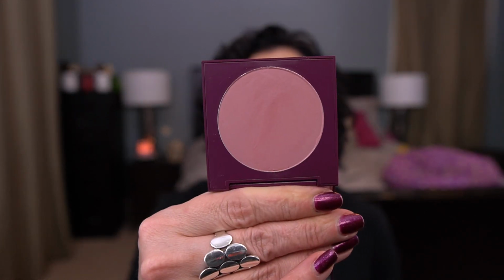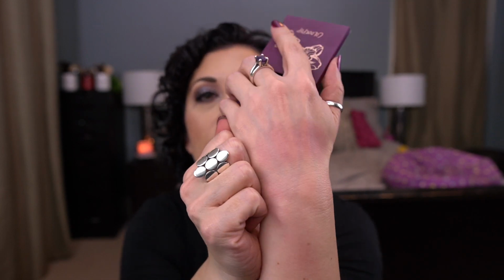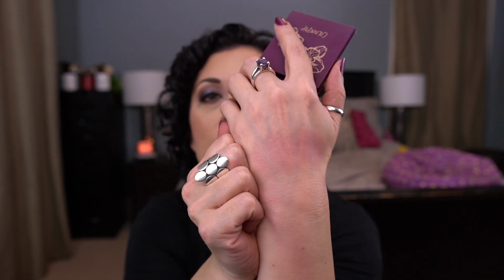And I did pick up the blush as well. The pressed powder blush. The shade is Just My Pluck. Funny. I don't know if you guys can see that. It's a very soft wash. It's really pretty. I think it'll be better for me in the spring when my skin is much fairer than it is now.